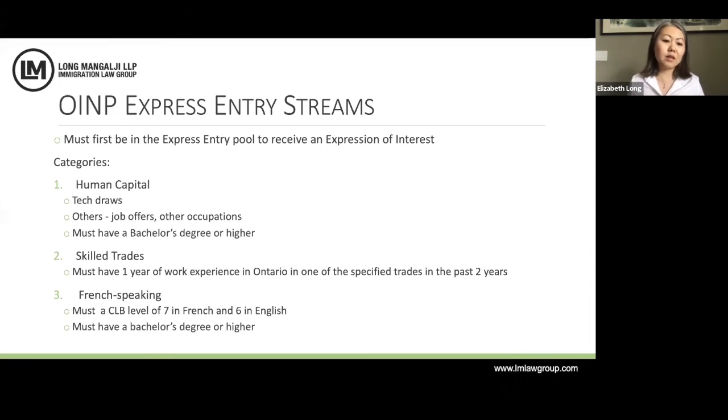The third one is French speaking. So if you have a bachelor's degree and you have a level of French of 7 in French and 6 in English. So 7 in French is similar to the 6.0 in IELTS. Okay, so if IELTS is for English, you need that same level for French. If you do, then you can also receive an expression of interest as well.